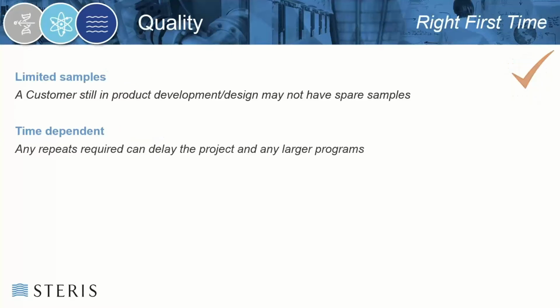So if we go on to quality, obviously right first time, and everyone wants everything right first time, so it probably sounds pretty obvious, but it can be more of an issue if you're doing some routine development or sample work. First of all, maybe you're in the development or design stage and you have a limited number of samples. Maybe it's a new product coming to market, or just a small amount of samples, but you still want to test them. So obviously you can't afford failures. It was not possible to repeat it.